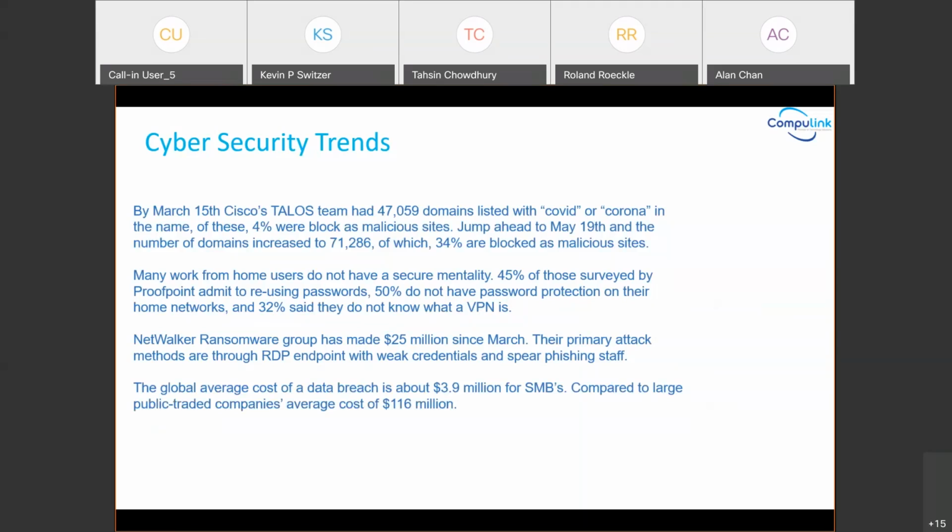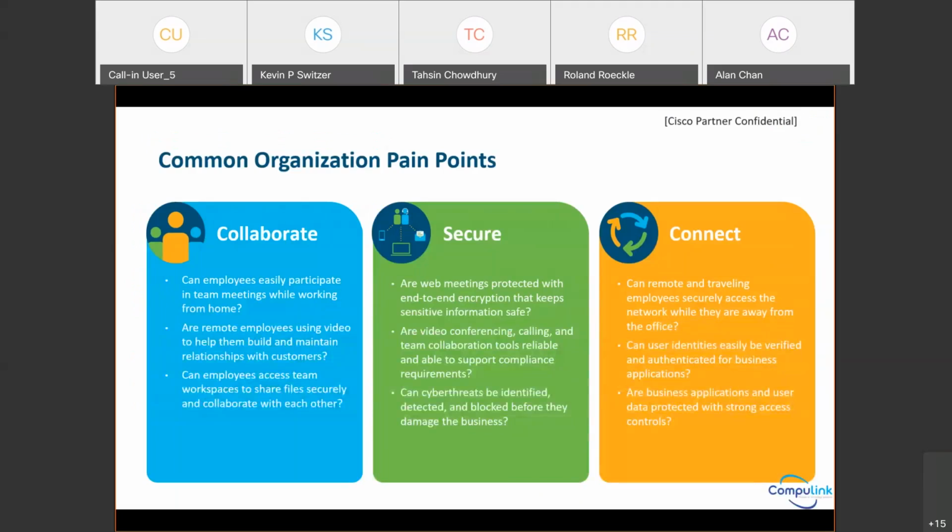Right now, just to throw this number out, I get this question a lot, and it varies so much, but the average cost of a data breach is about $3.9 million for an SMB, and compare that to the large companies out there, where the average cost is about $116 million. So obviously, a lot of companies out there could not afford to recover from that.